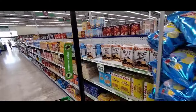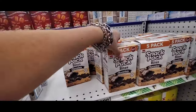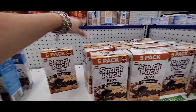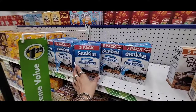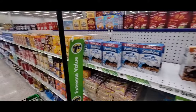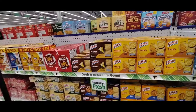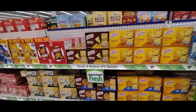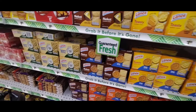All right. 5 snack pack bites, choco lattes, 100 calories each. I don't know why this bugs me, but it does. All right, blueberry snack pack, 5 packs. This is new. I like it. My husband likes them, so I'm getting one of each. And lemon cream, toasty cheddar cheese, a little peanut butter.